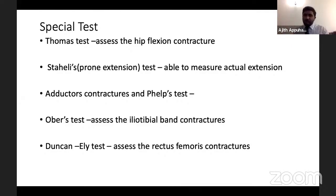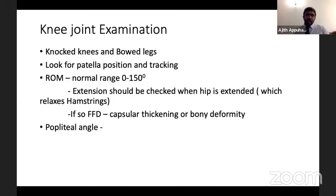And then abductor contractures, Ober stress, Duncan-Ely test. So this is all for the assessment of contractures. Then knee joint examination, again, as I said, we can do the patella position inspection and the range of movement, and we can assess the popliteal angle.